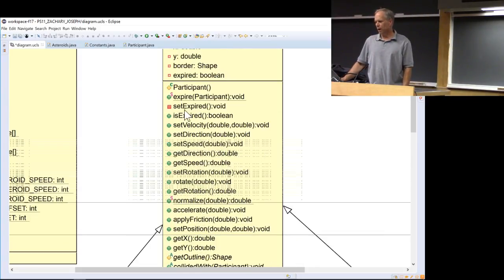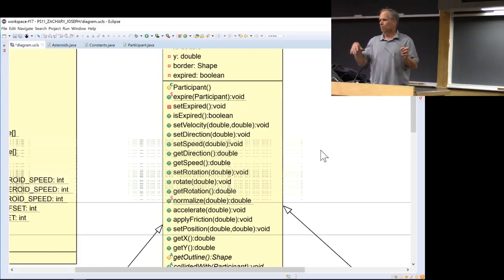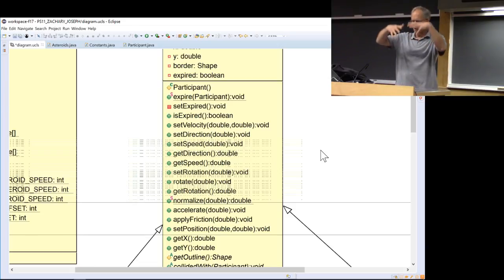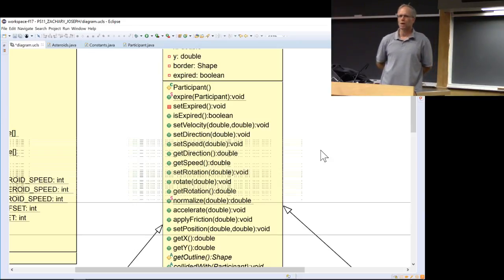But then you can see what the methods are like. We can expire a participant. We can test if it's expired. We can set its velocity. We can set its direction. We can set its speed. We can get direction, and so on. What this participant class gives us is it can deal with the motion and the appearance of any participant, which means there's a lot of trig you don't have to do. There's trig involved in calculating, if it's here right now, where it is going to be the next time it's redisplayed. That's all done for you. You don't have to re-implement that yourself every time you create a new participant. You just have to give the details that are specific to the participant.